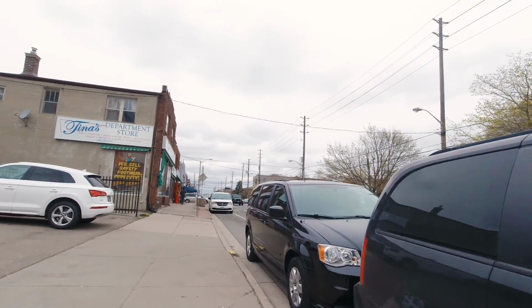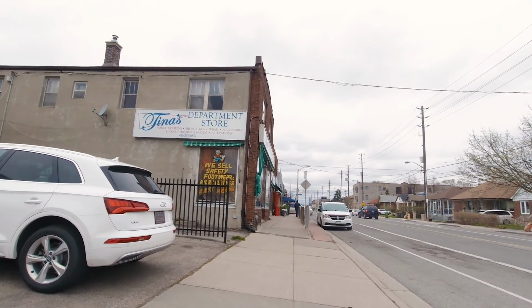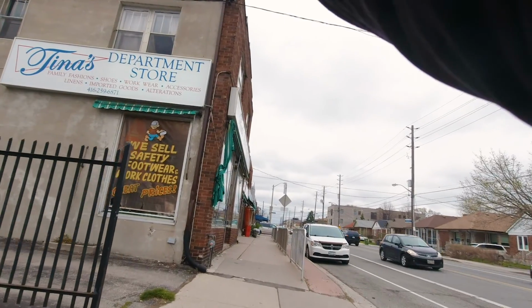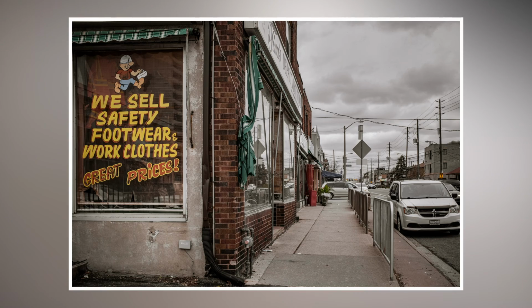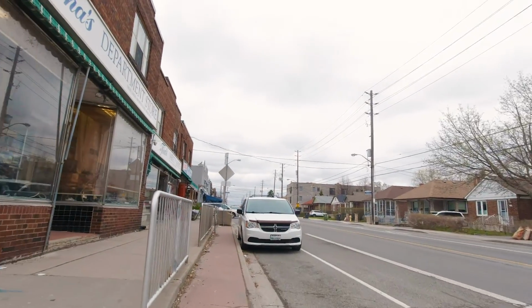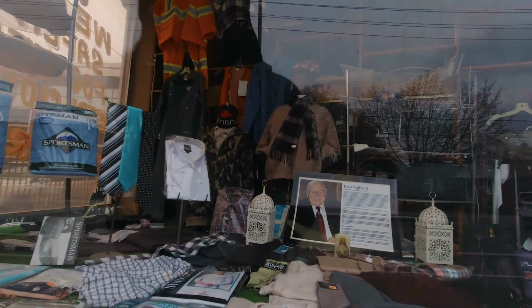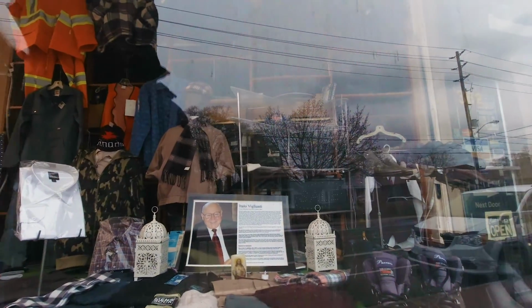Cool. Department store, family, fashion, shoes. Okay, this is interesting. I like this sign. Oh, this is a cool star. I like this one. Let's get the exposure right on this. Can you see it? Yeah, we can. Men's stuff. Oh, these are the kind of stores I like because they're very.